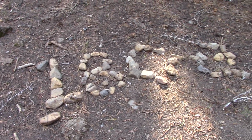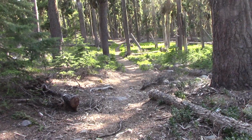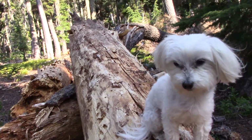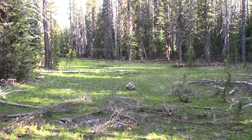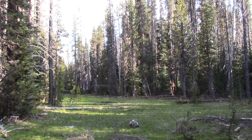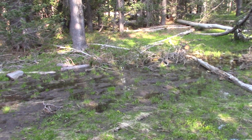Somebody left a little message. 1808. A little break on this log. This is the beginning section of 7 Mile Creek. Just kind of a nice, quiet little meadow. It's all water, saturated of course.